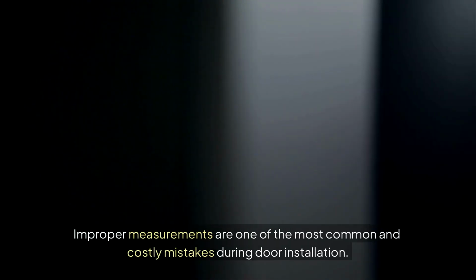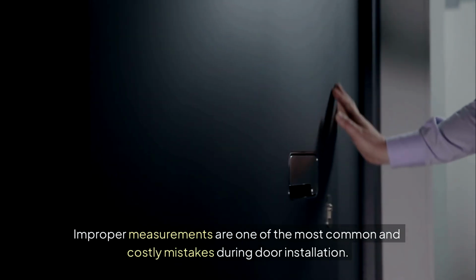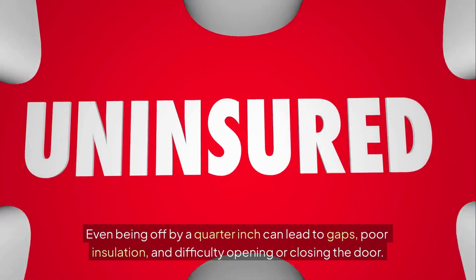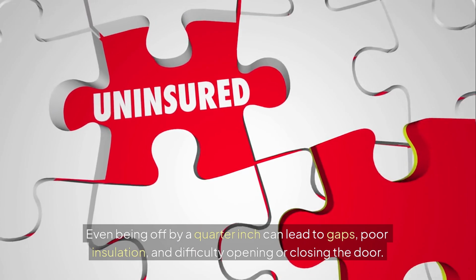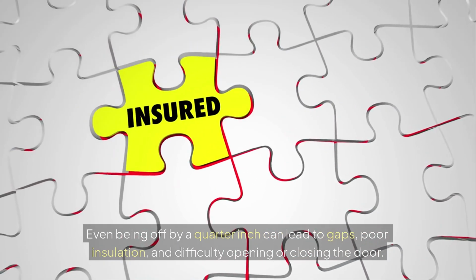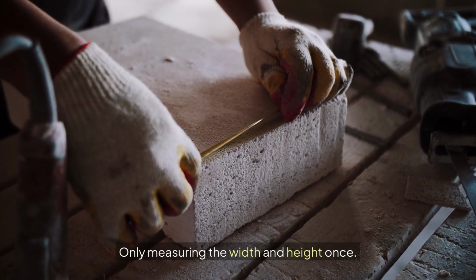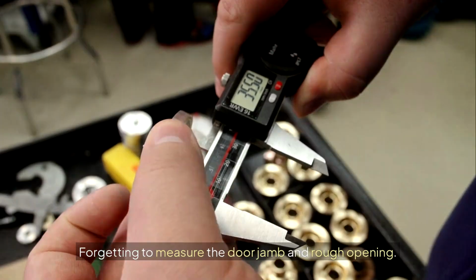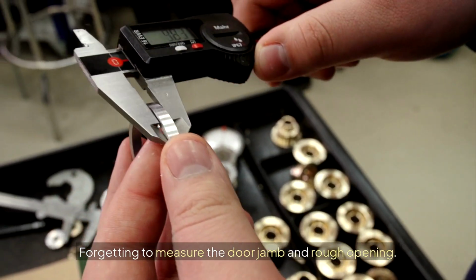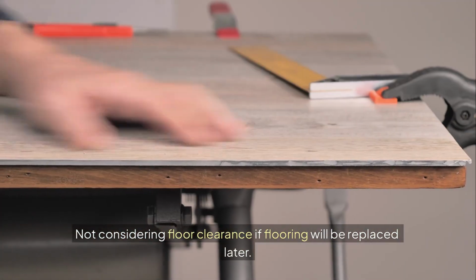Incorrect measurements. Improper measurements are one of the most common and costly mistakes during door installation. Even being off by a quarter inch can lead to gaps, poor insulation, and difficulty opening or closing the door. What to avoid? Only measuring the width and height once. Forgetting to measure the door jamb and rough opening. Not considering floor clearance if flooring will be replaced later.